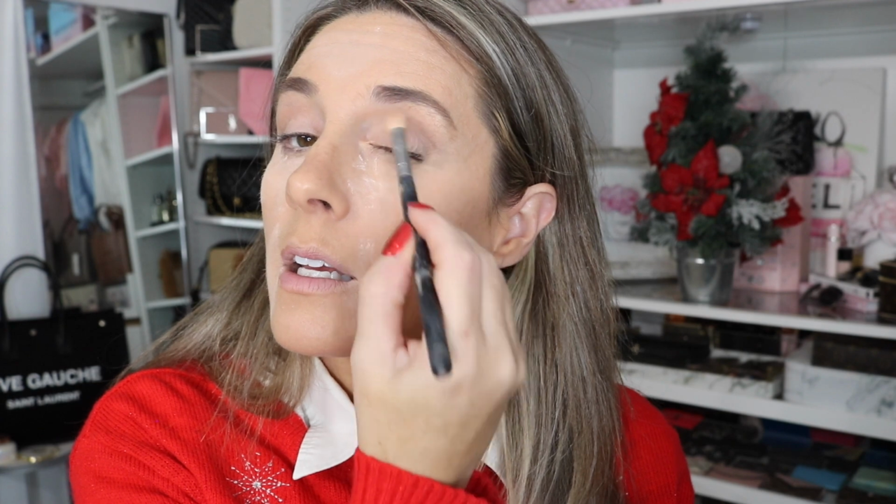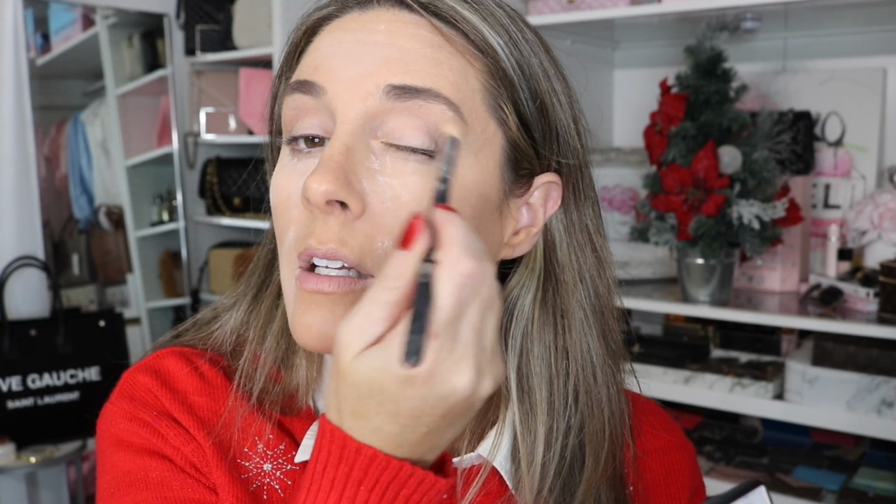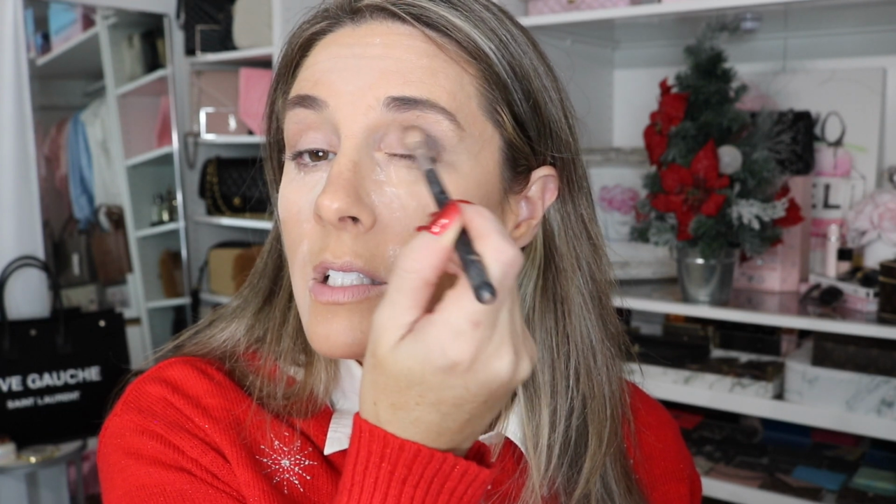And I just apply that from my lid all the way up to my brow here. And then what I'm going to do is take a Morphe M441, and I'm going to go in with this color. And this is going to be a good transition shade. And again, I should probably use a mirror because it's tough with the viewfinder.